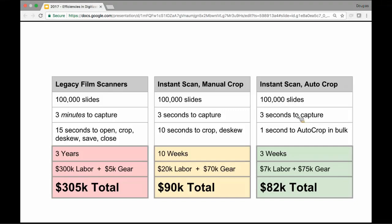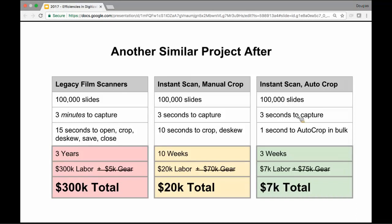Now, it's not going to seem like we save much money here when we go to the auto crop, and that's true, but we have to remember two things. One is that we need to look at both the input and the output. So if the input was not that much less, but the output was in fact greater, that's still a large increase in efficiency. That said, it is less expensive because we are in fact spending less time on the project.